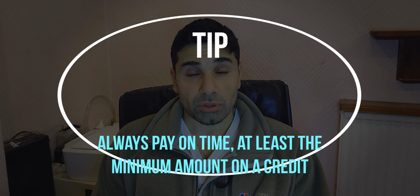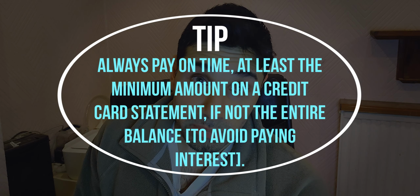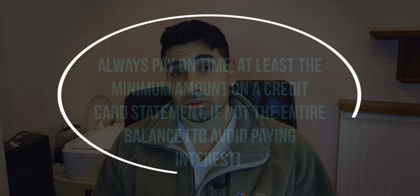The most important thing for you to do is always pay at least the minimum payment on a credit card, and if not, pay the full balance. Paying the full balance is great because that way you don't get charged any interest.